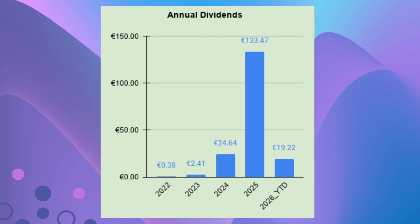Okay, if we take a look at some of these Excel charts, the first one is the annual dividends that we have received. Year to date, it is 19 euros and 22 cents. You can see for 2025, we got just over 130 euros. 2024 is a bit smaller. It was only during the later half of 2024 where we start to get serious about dividend investing. So 2025 is our first real year of dividend investing.